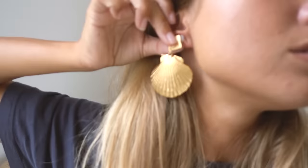So here's a pair of her earrings that are my favorites. They're a little shell. You guys know my love for the ocean. So I've worn these a couple of times. I had them on in the Jamaica vlog. How cute. So Sophia C Jewellery, definitely check her out. She's the sweetest girl ever. I have a few other pieces of hers that are really cute. So this is a necklace with a shell.